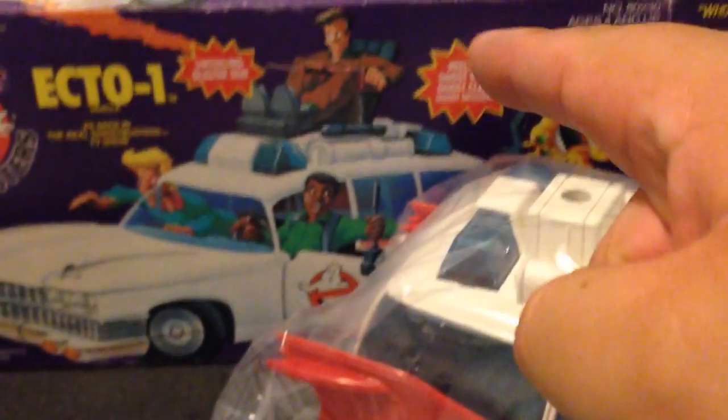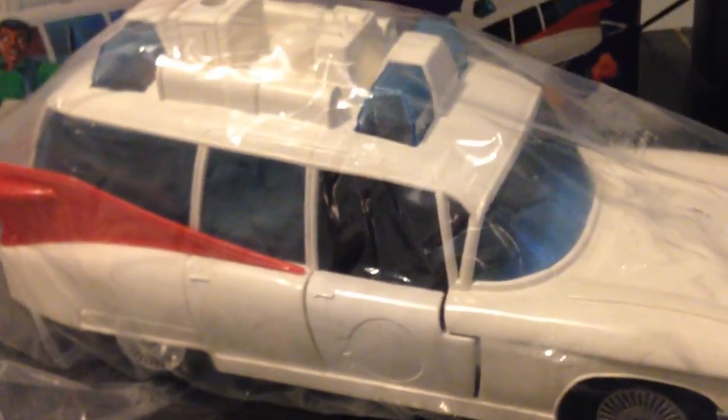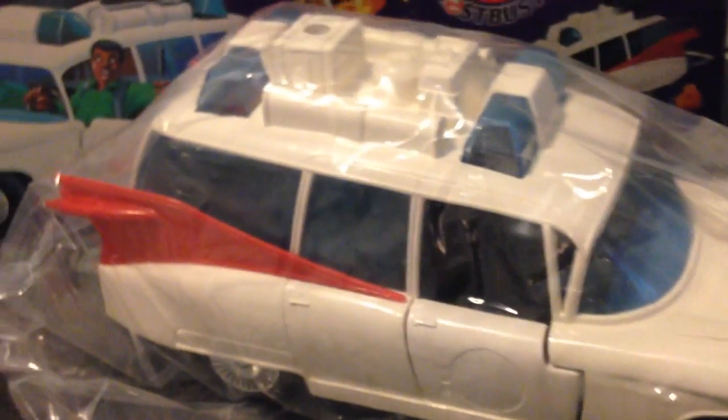Didn't pick it up for a whole lot, only because the money that I had for my other box I sold and used it for this. So I'm really happy with it, guys. It's going to go in my collection, and that's pretty much it.